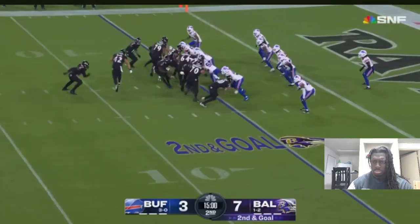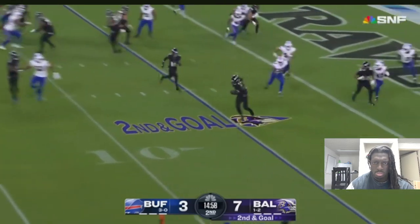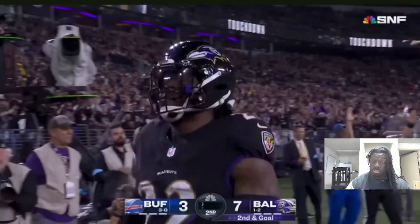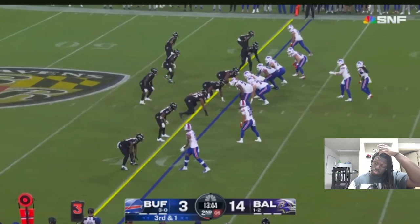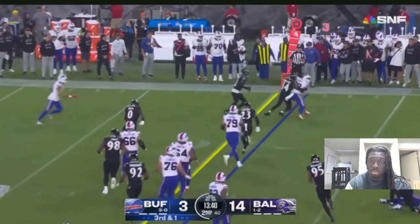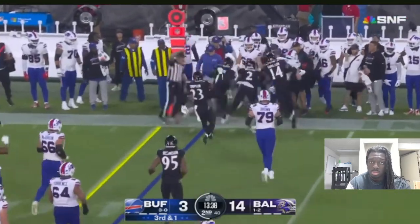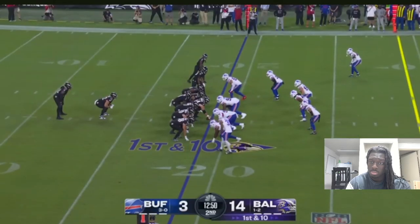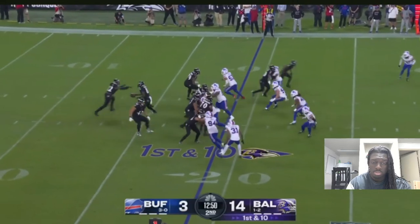We start the quarter with second and goal. And Jackson will throw it to Henry. Touchdown number two for number 22. Cook switched sides. Allen got contact and completed it. But Hamilton wrapping up. Dawson Knox. He added 100, so he's 281.